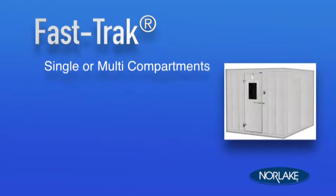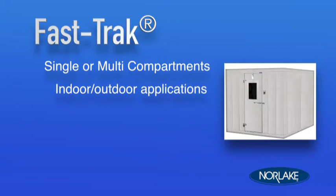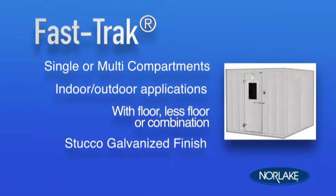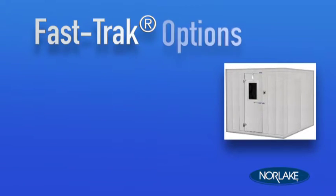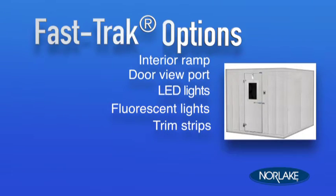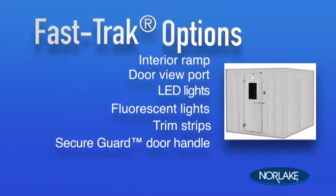Single or multiple compartments, indoor or outdoor applications. With floor or less floor combinations. And stucco galvanized finish. Some available options include an interior ramp, door viewports, LED lights, fluorescent lights, trim strips, and secure guard handle.